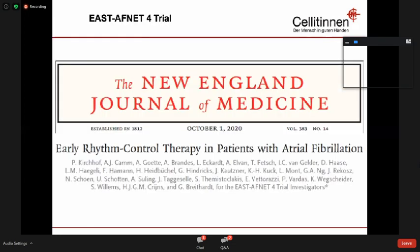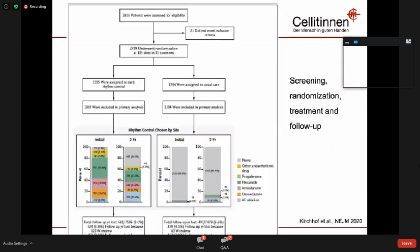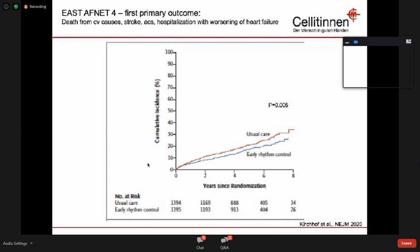In line with this, last year there was also a landmark study published by the group of Paulus Kirchhoff, the so-called EAST-AFNET 4 trial. This big trial investigated early rhythm control therapy in patients with atrial fibrillation. These are the study data. More than 2,800 patients were randomized to an early rhythm control strategy versus a rate control strategy, and the rhythm control was achieved with drugs and/or atrial fibrillation ablation.